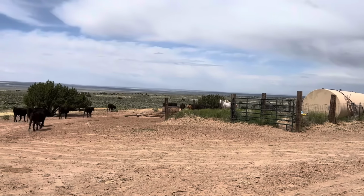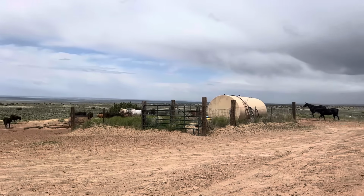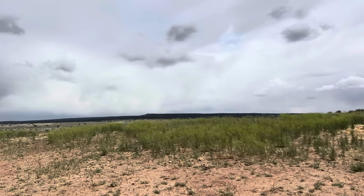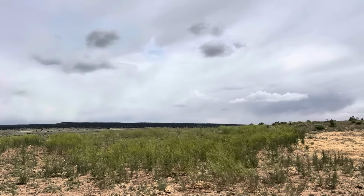There's some cows in this pasture too. Those are Jerry's Wagyu cows. Troy and Henson should be coming up back here pretty quick.